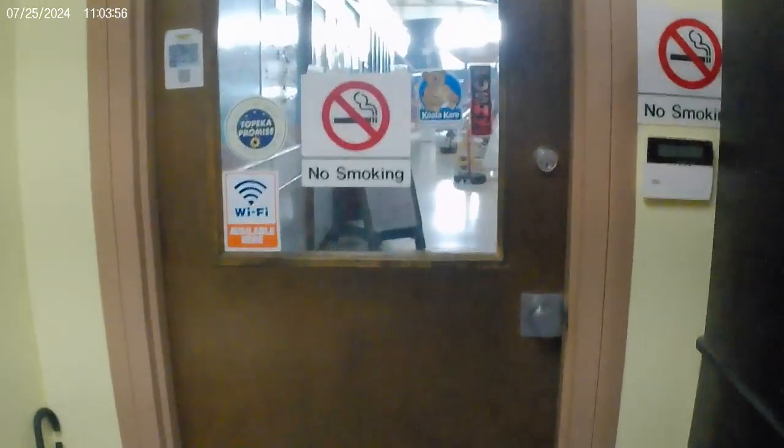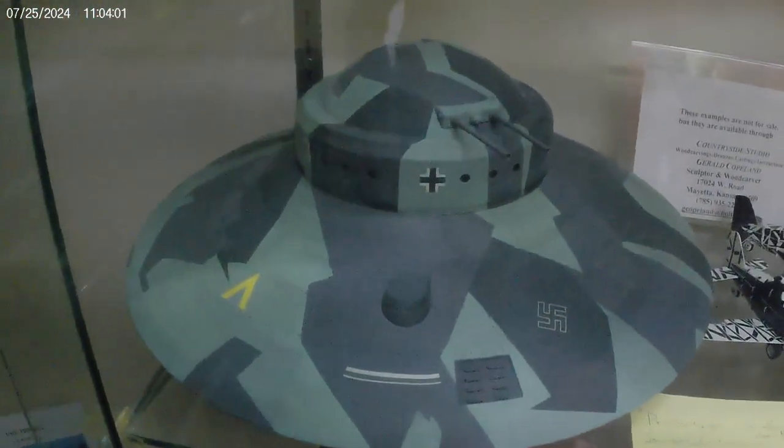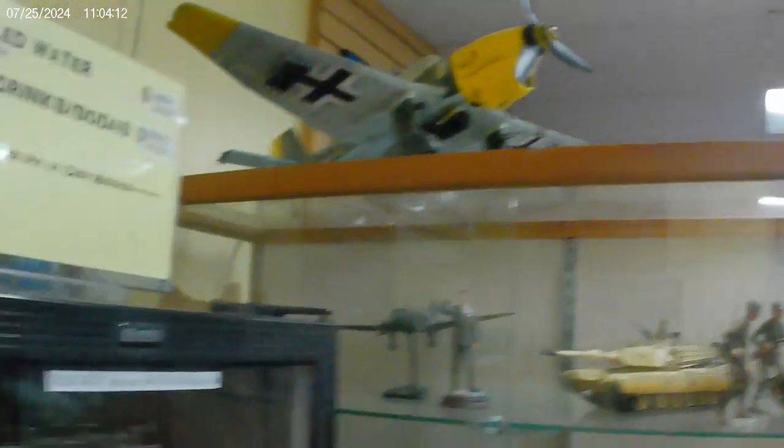Okay, we're getting ready to get started. Oh, look, they even got a UFO, a Nazi UFO. Wow, that's crazy. I heard that they actually had one of those for real. I don't think it ever went anywhere. Yeah, they got all kinds of models of planes. Okay, well, let's go out here and get started.